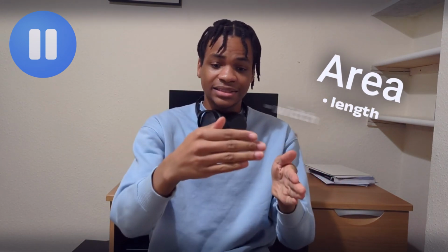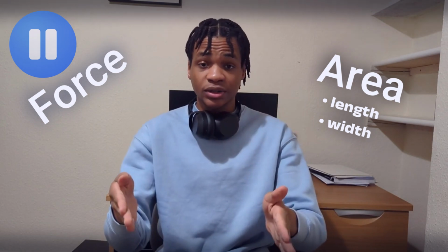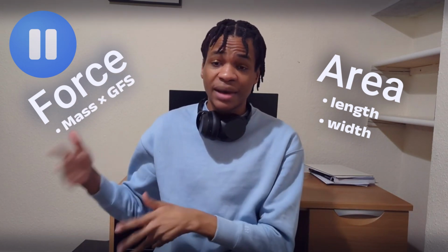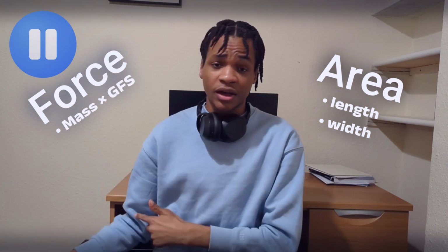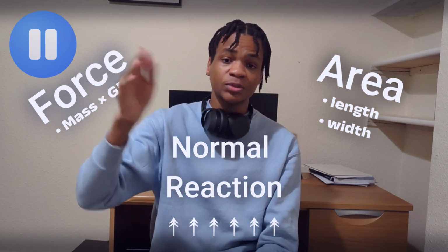Let's say I have a physics exam coming up and I just sit down to study. I take out one of my books and I put it on the table. Pause. This book has an area which is based on its length and its width. This book exerts a force on the table on which I placed it. That force is determined by the mass times the gravitational field strength of Earth. And right now, that book is not falling through the table because there's a normal reaction force preventing it from falling. This is an amazing example of the immersion technique.